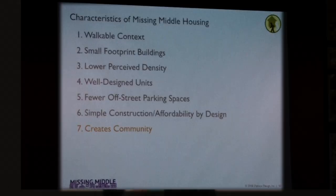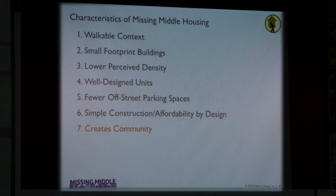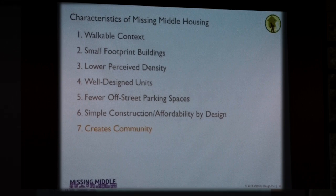And it creates community, and I can't emphasize this enough. People are looking for walkable neighborhoods because they're looking for communities. They're looking for connection. They're starving for connection, and that's what they're buying. They're trading the amenity of space, the amenity of a big backyard, and the amenity of a big house. They're trading that for the amenity of place, of community, of connection.